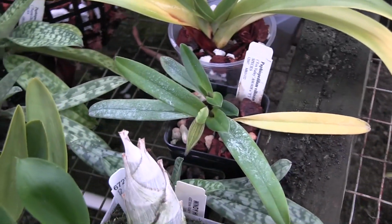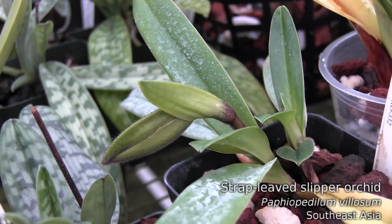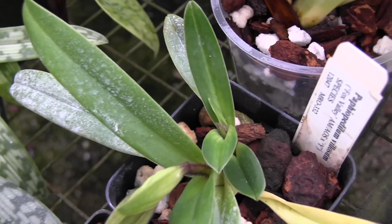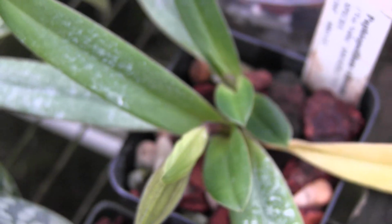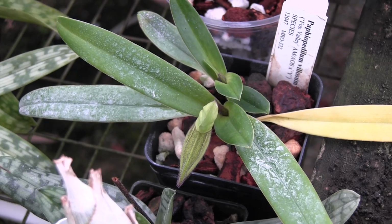Now, one plant that's definitely going to be blooming soon is this. This is Paphiopedilum villosum, and I got this plant as a seedling 5 years ago, and this is its first bloom. And it's not only putting out 1 bud, but in fact it's got 2 buds pushing out, which is amazing considering the abuse that this plant has taken over the years. It's been over fertilized, nearly killed, set back several times. It doesn't even have that many leaves on it, so hopefully this bloom is not going to be the end of that plant.